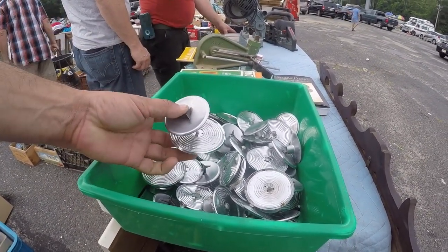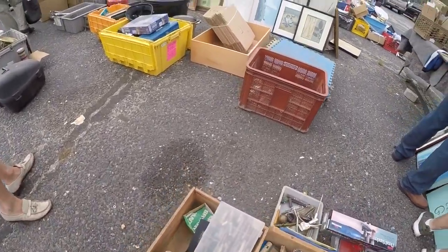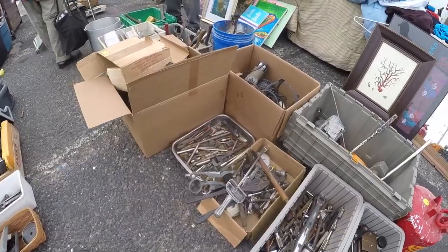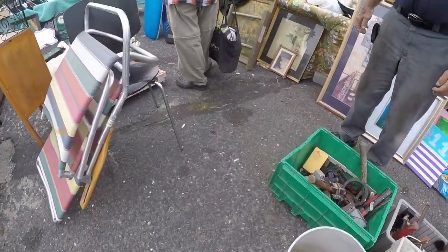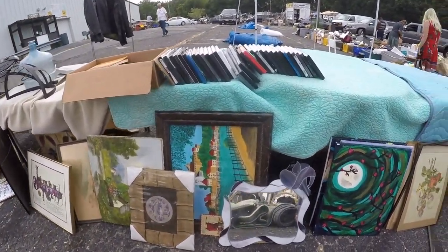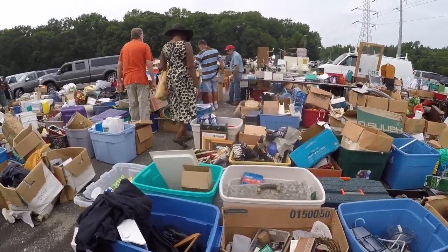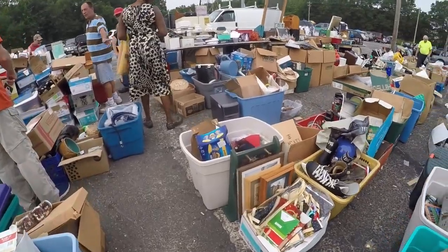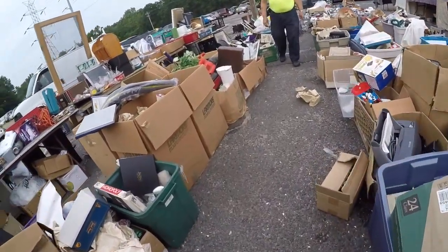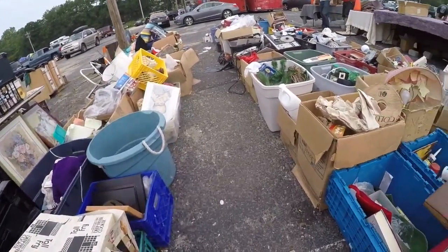Those are kind of strange. I guess they're cabinet pulls. Definitely a ton of stuff here, though. Yes, sir. Everything in the crates is a buck. Everything in the crates is a dollar. Anything on the ground here, $1. I need to start digging, but I don't see anything I want to dig into.